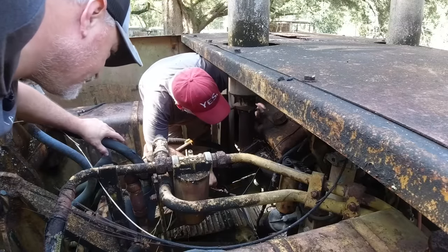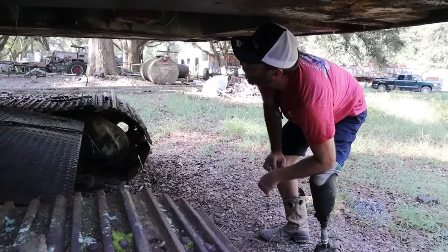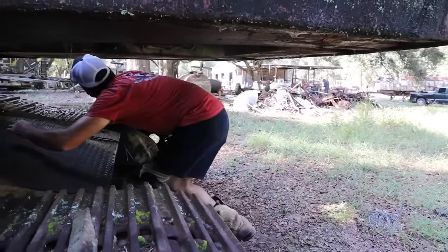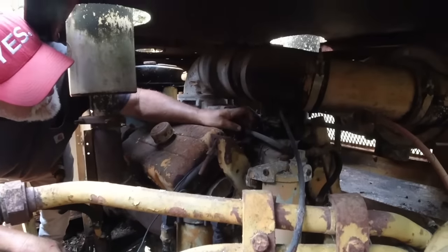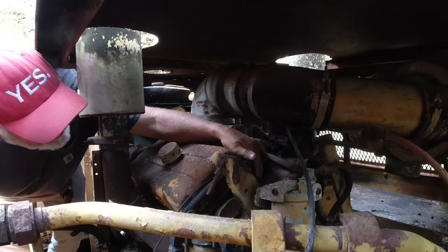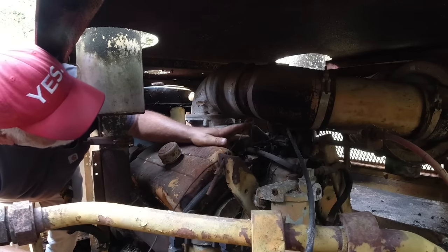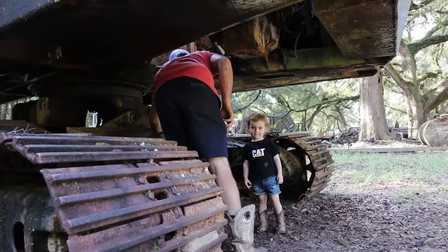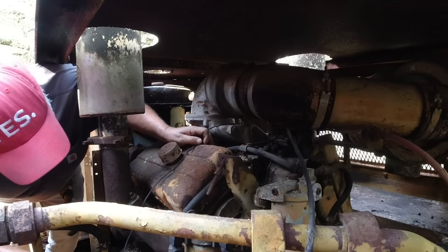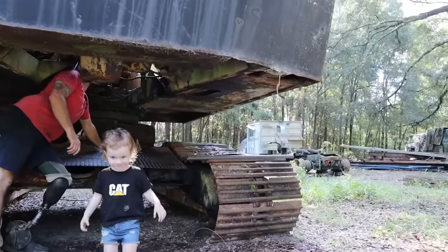Mr. Wiley, where's the injection pump on this rascal? It's right here somewhere. That's what I was hunting. It's just a governor. I don't know how they work, but it ain't got an injection pump. That's a good thing, I reckon. That's what usually gives out on me. There ain't nothing on the other side of the engine except the starter. There it is.